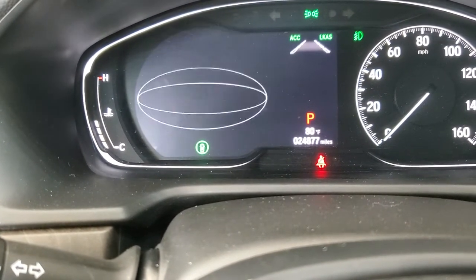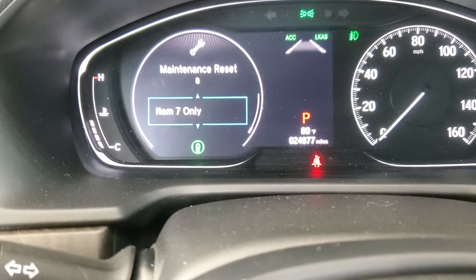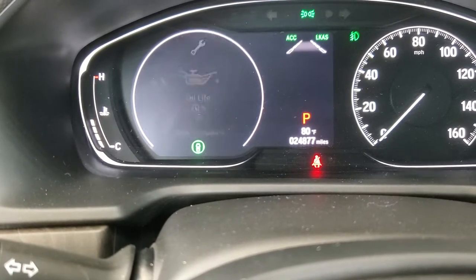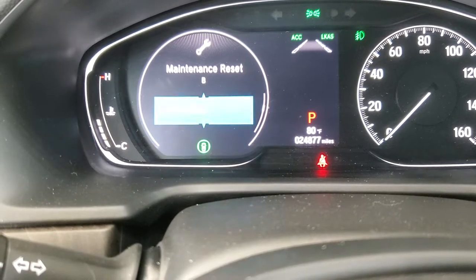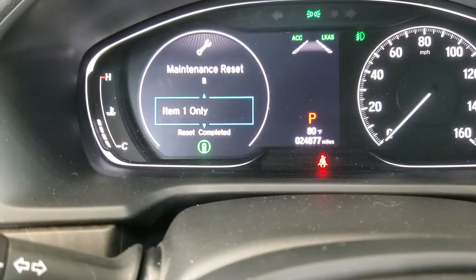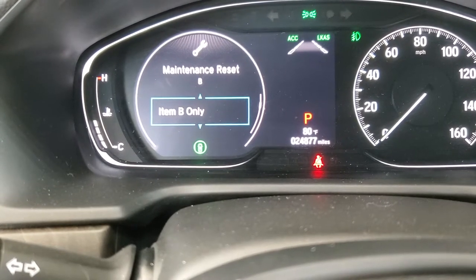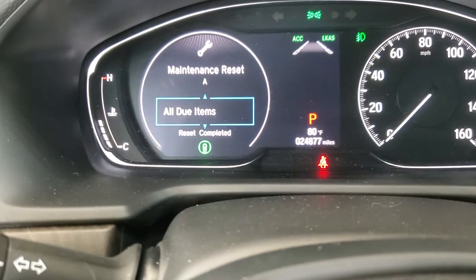We have maintenance. We can reset these maintenance items as necessary, things like oil changes, filters, things like that. And this is something that if you go to a shop, they would do for you as necessary.